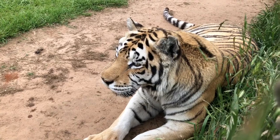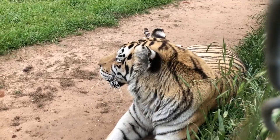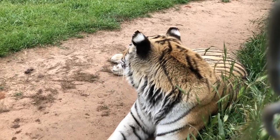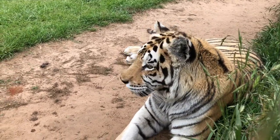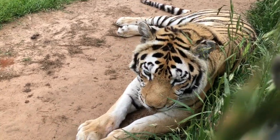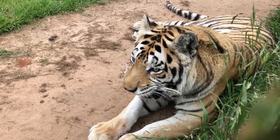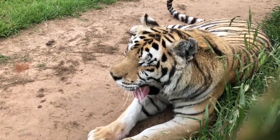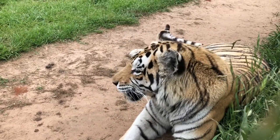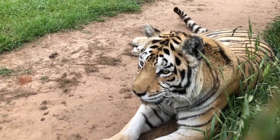Alright, so Bug decided to lay down right by the fence, which is always hard to video when they do that. But anyway, Bug, Fire, is a pretty special girl. She has an interesting background. Fire is a little sight impaired, meaning she doesn't see very well.